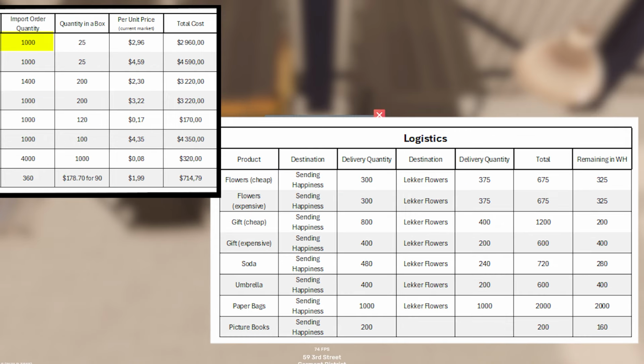So if we import 1,000 of cheap flowers and we deliver 300 to Sending Happiness and 375 to Lekker Flowers, it will be a total of 675 cheap flowers that gets delivered to the shops, which means remaining in the warehouse will be 325 for emergencies, which means that the purchasing agent will top that up to 1,000 again for the next run. Thirdly, the profit margins.